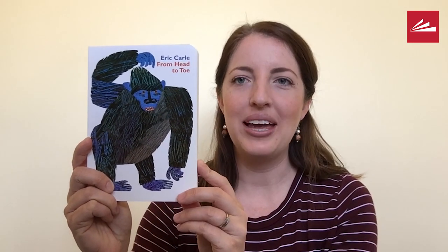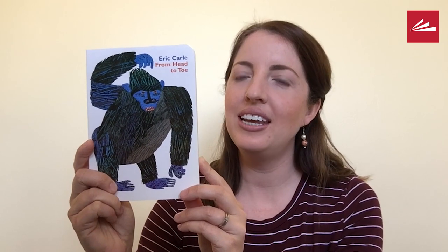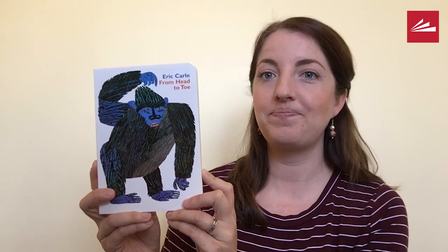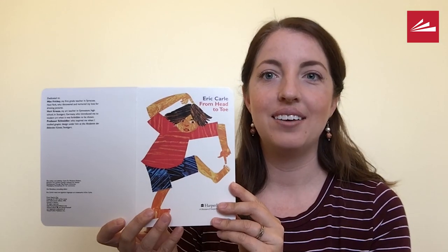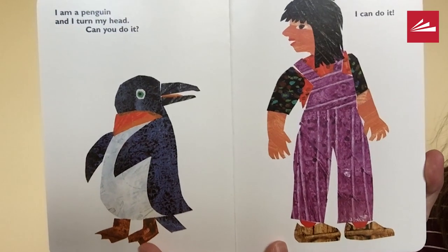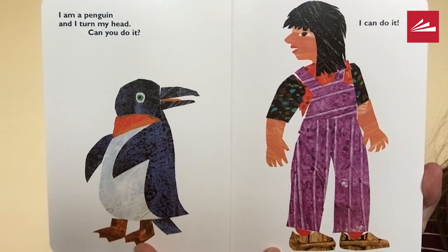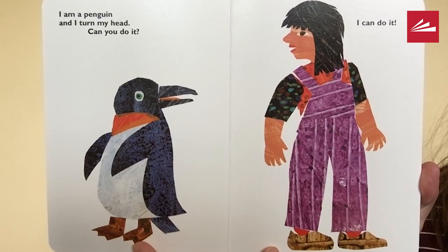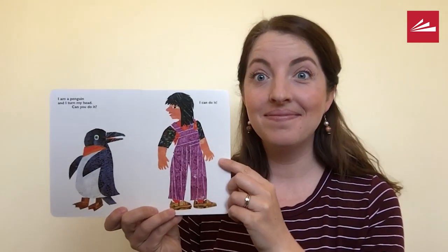This book is called From Head to Toe, and it was written and illustrated by Eric Carle. That means he wrote the words and he drew the pictures. From Head to Toe. I am a penguin. I turn my head. Can you do it? I can do it.